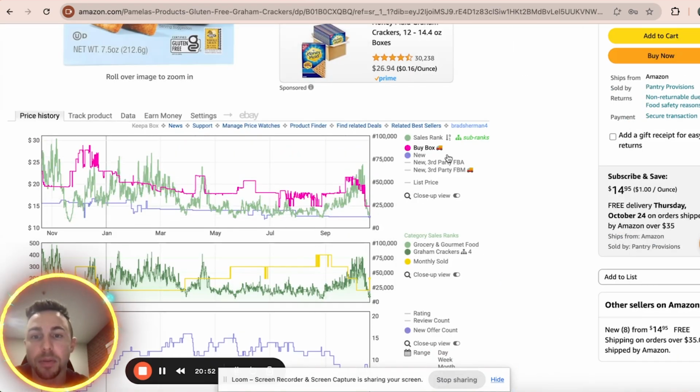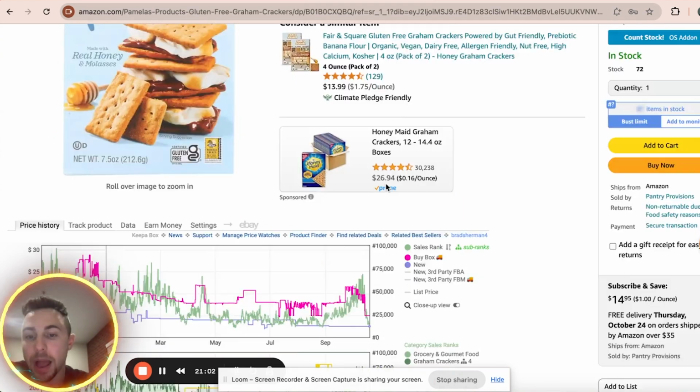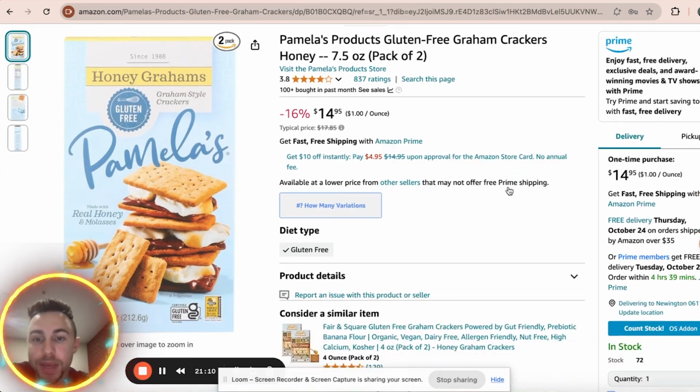I'm going to go ahead and put back that price just so I can get an idea of what the price is. I want to look for price consistency on the Keepa chart. And that being said, I'm seeing there are some price dips for sure, but this is potentially a brand that we can source.